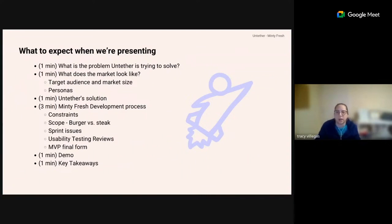Okay, so here's what to expect while we're presenting. We're going to start out by talking about the problem space and then how we came up with our idea for the product. And then we're going to get into the nitty-gritty of the development process. Then we'll demonstrate the product and then talk about what we learned from the past 13 weeks.